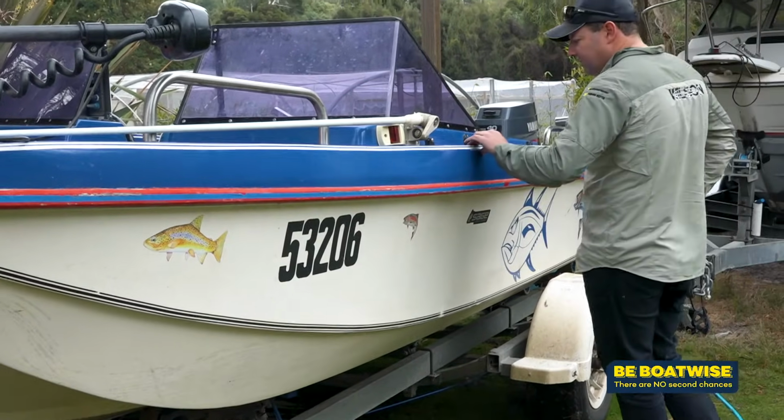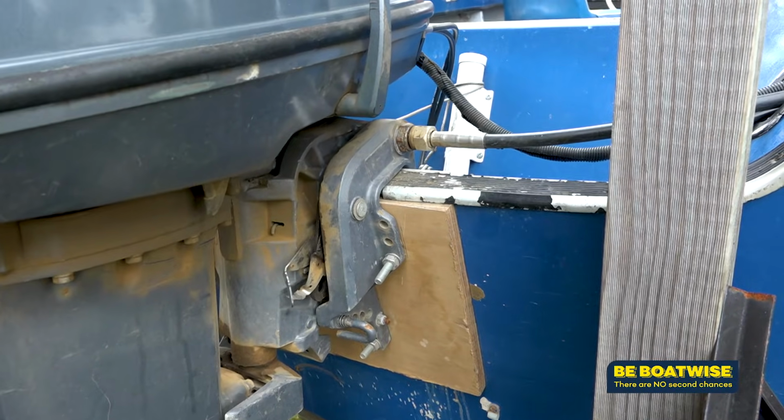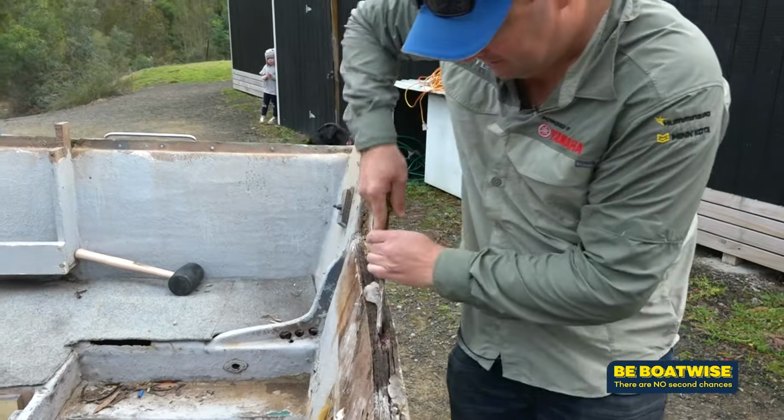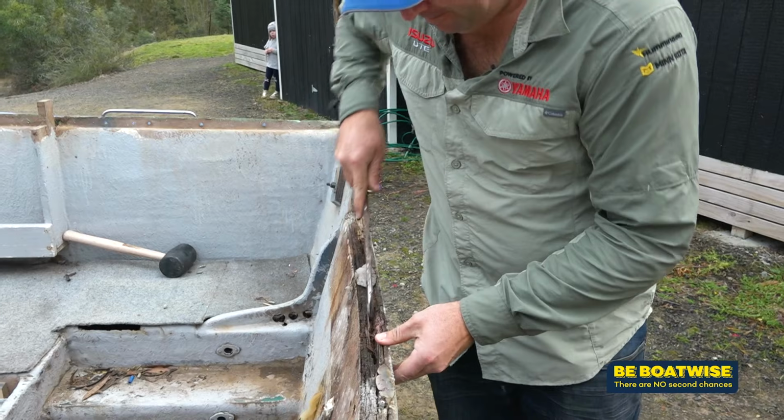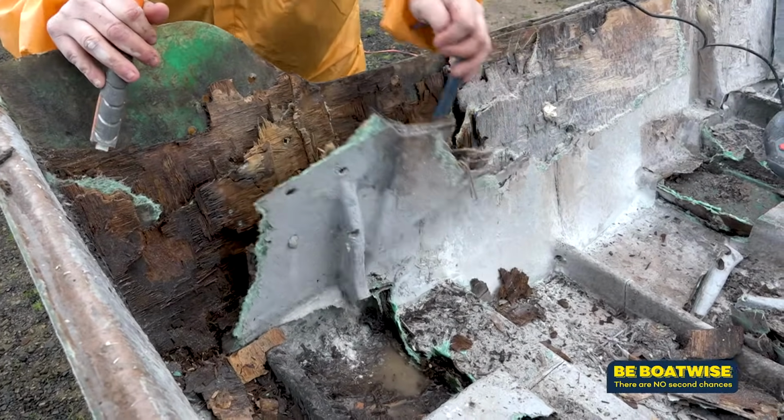Let's start with fiberglass boats. They can hide all sorts of problems. The issue is fiberglass doesn't rot, so it's not until you get inside that the true condition is known, and in most cases, old glass boats will have structural issues.